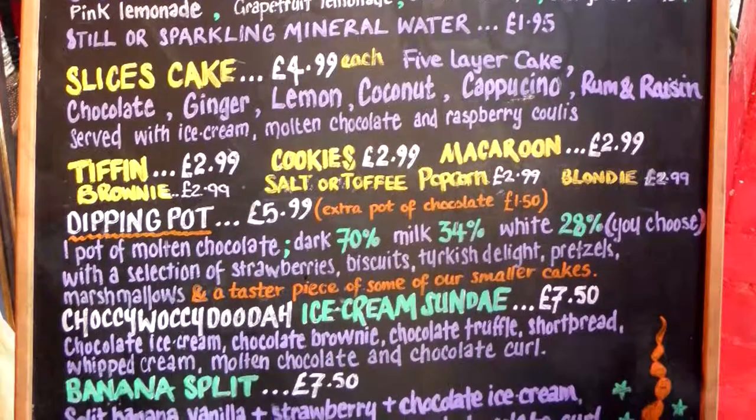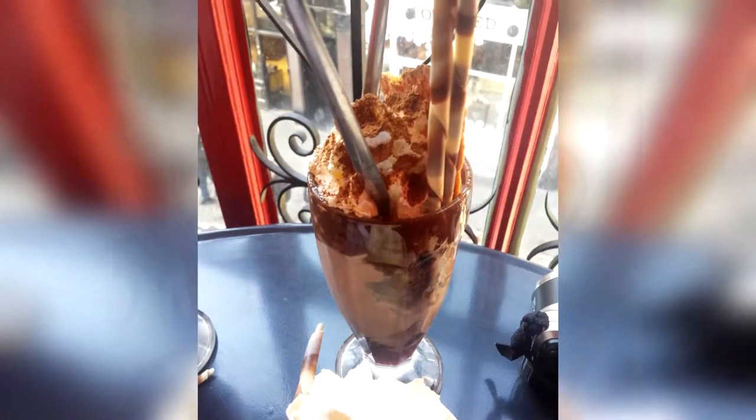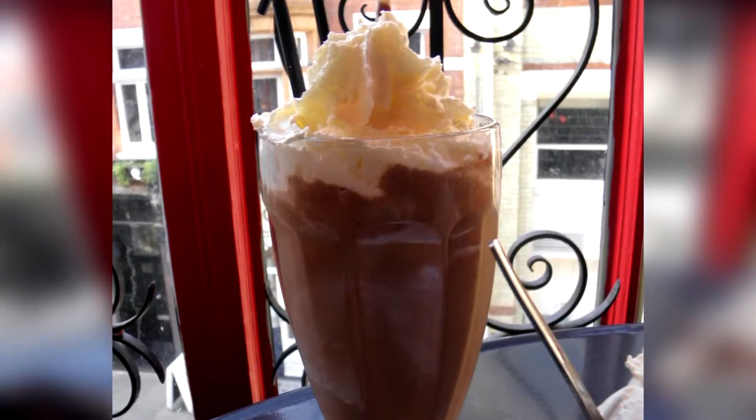On the menu, we have hot chocolate with whipped cream and marshmallows, ice cream sundaes, banana split, milkshakes, and a variety of confectionery, including brownies, cookies, macaroons, and five-layer cake.